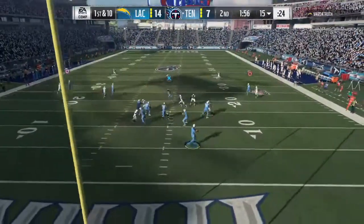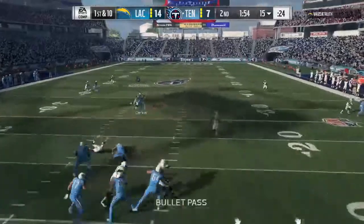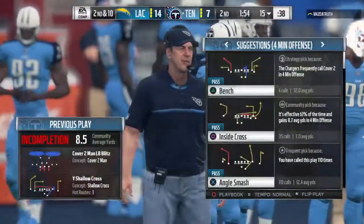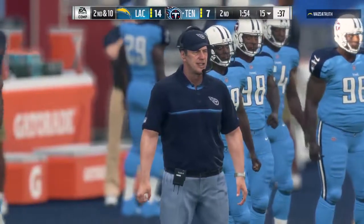On 1st and 10, here's Mariota. And that is incomplete. They were looking the way of Decker that time. That'll bring up 2nd down.